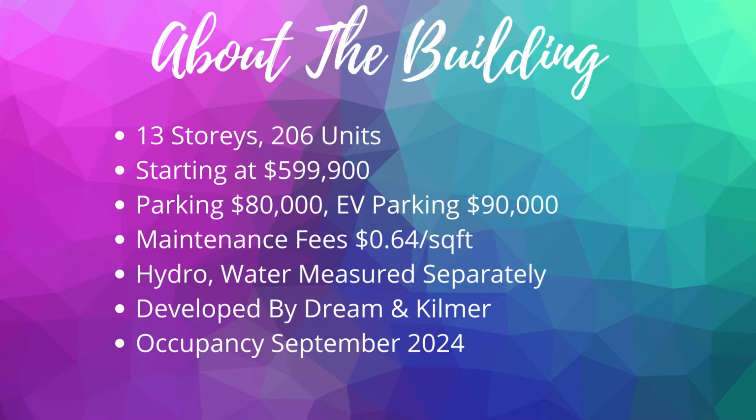The maintenance fee on this project is going to be 64 cents per square foot, with hydro and water measured separately. Something that I don't know is going to happen for this unit is that every other building in the Canary district contains Beanfield fiber optic internet, and it is already included in the maintenance fee, so that when you move in or if you rent it out, high-speed internet is already included.